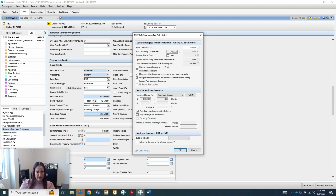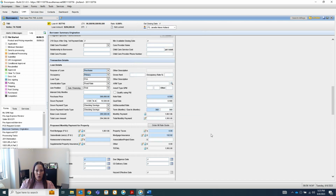The biggest thing is that when I click on my mortgage insurance, the premium for FHA is 0.55% when you're putting 3.5% down. But the biggest thing too is something that conventional doesn't have, which is this 1.75%, your upfront mortgage insurance premium. They take your base loan amount, which is 300,000 minus 3.5%, and then they add back in this 1.75% because you don't have to pay it out of pocket. You can actually finance it. So your actual total loan amount is 294,566. What I want you to pay attention to is this 132.02 right here, because that is your mortgage insurance premium on this FHA loan.